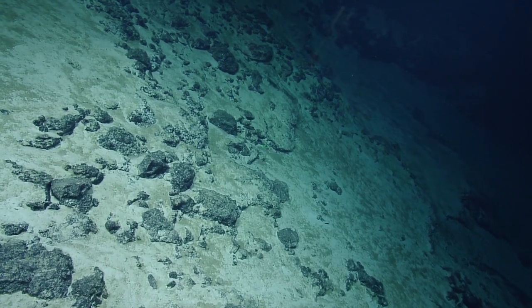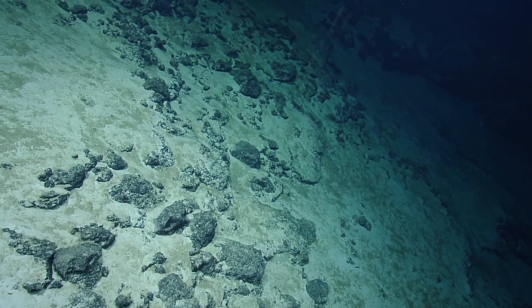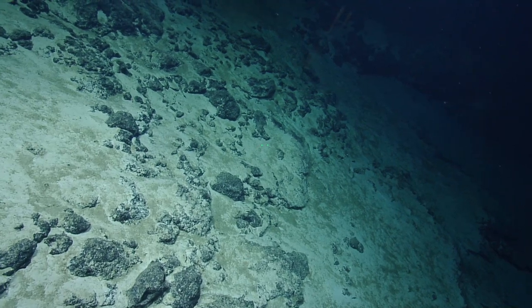Sometimes the ophiuroids will be wiggling around, sometimes shrimp a little bit. Unfortunately, they don't fare well. We put them into ethanol to preserve them pretty quickly.